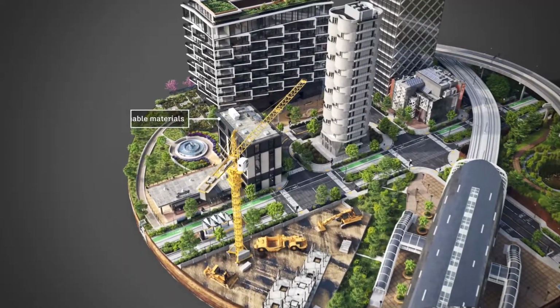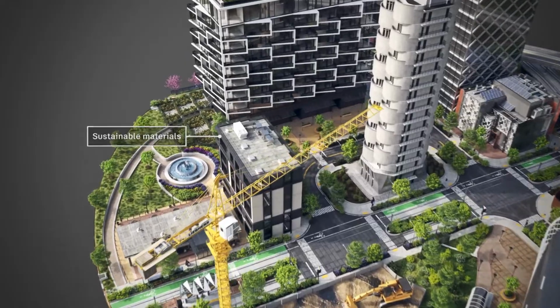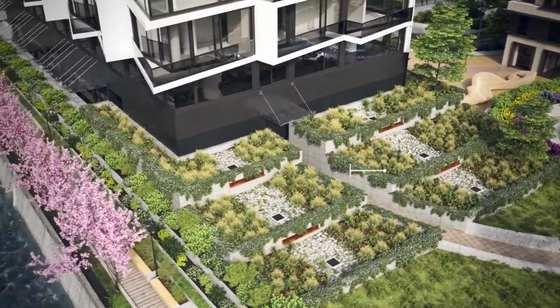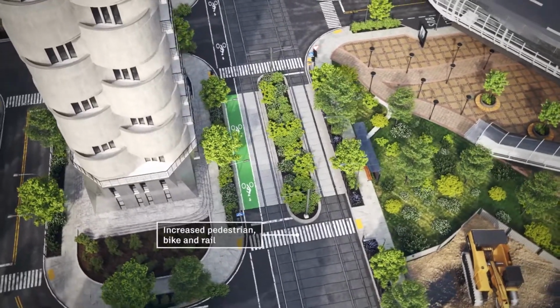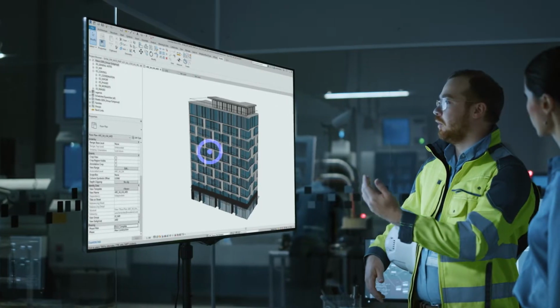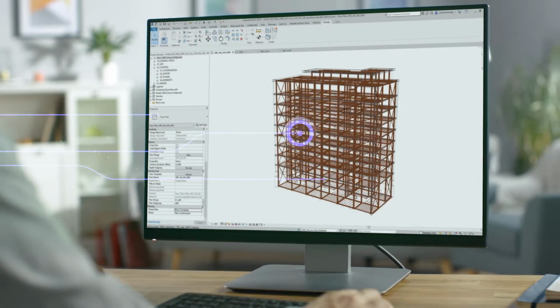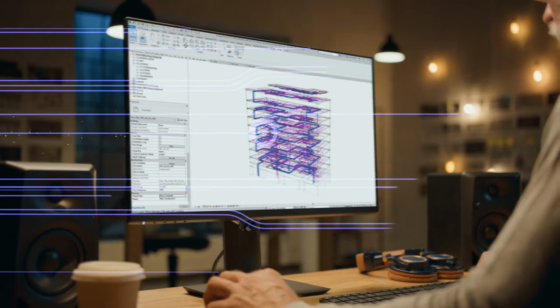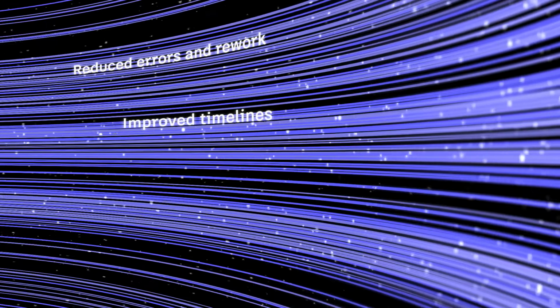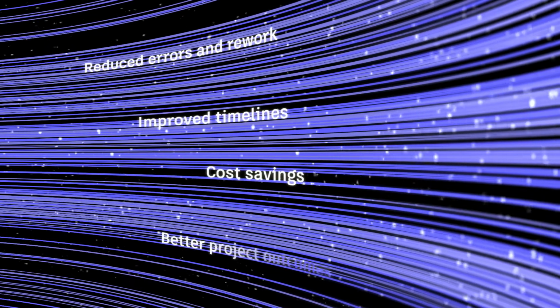And with today's critical need for sustainable construction practices and eco-friendly structures, teams can efficiently explore a wide range of options and develop innovative strategies to deliver comfort, performance, and energy savings. BIM enables close collaboration across design and construction teams, which can help reduce errors and rework and help teams achieve improved timelines, cost savings, and better project outcomes.